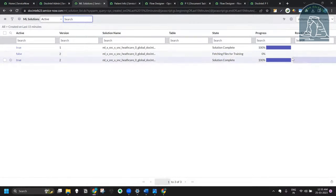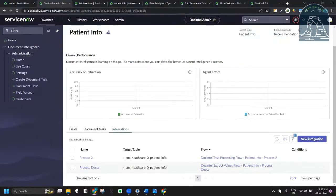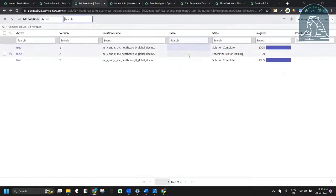And I think the use case that we selected was the recommendation one. It's not autofill. So even before the data gets filled into our patient info table, the agent has to manually intervene and map the field. Am I right with it? Yeah, that's what the recommendation type is doing. And I think you explained it very well at the beginning.